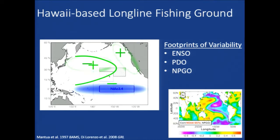We can put the North Pacific Gyre Oscillation up there, and what we find is where we look at where sea surface temperature anomalies are positively and negatively correlated with the NPGO index, it really slices right through our fishing area. So part of the fishing ground is positively correlated, part of the fishing ground is negatively correlated, and then right through the middle of our fishing grounds, there's really no correlation at all. So it's very challenging to try and relate the phase of the NPGO to what's happening with the fishery.